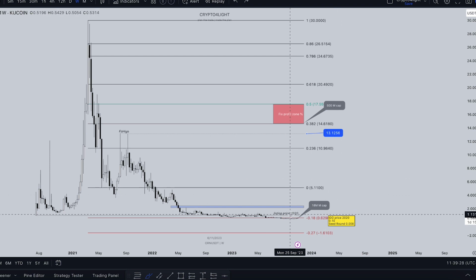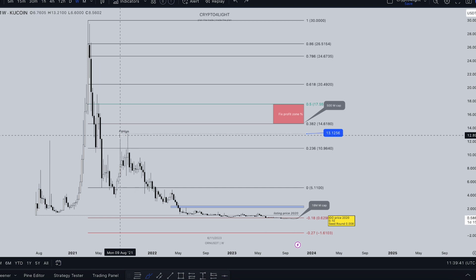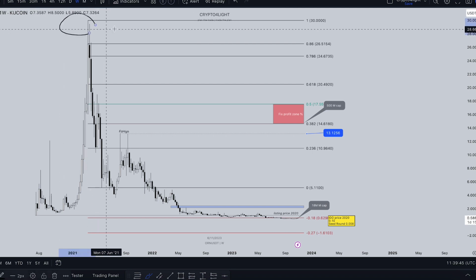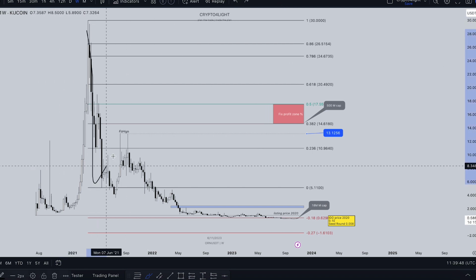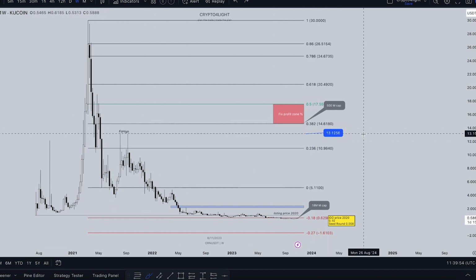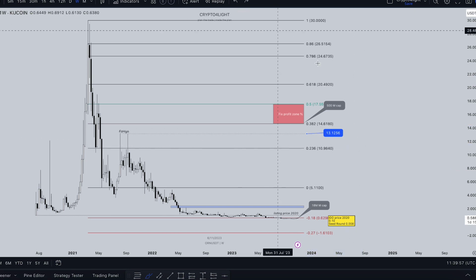So we're not so far from the listing price at $1 in 2020. And here's the main target, this monthly gap, $2.30, then the zero level. Here, actual highs, which we left in August 2021, September 2021, and one more confirmation. April was the end of the bull run, one, two, three waves. And here's the actual high. When we go and sweep this actual high, it's going to be $13, around 0.38 and 0.5 level by fee.